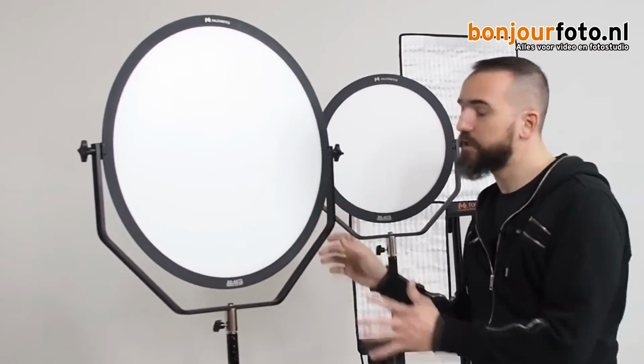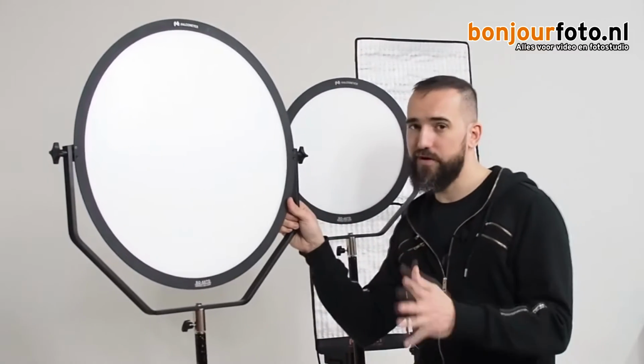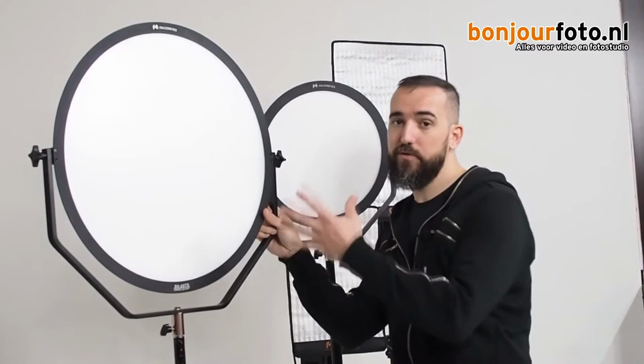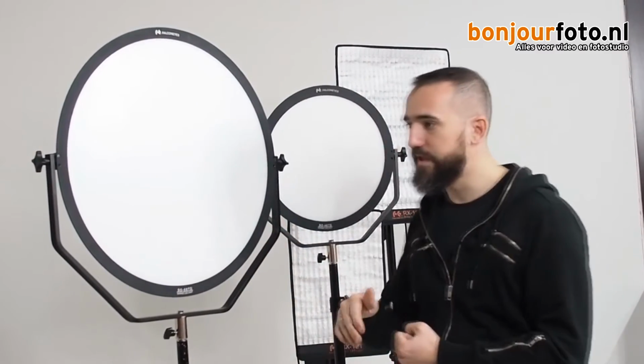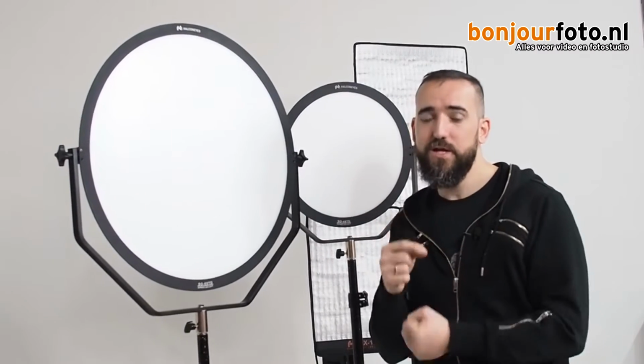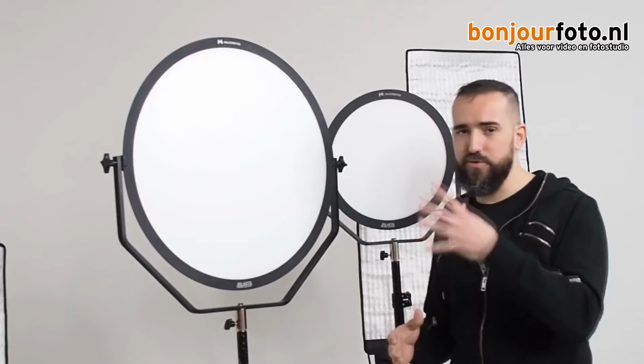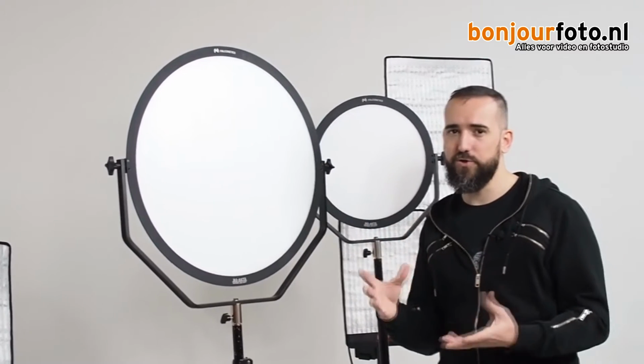This is a completely new technology. It's revolutionary. It's definitely my favorite, which allows us to have the softbox effect while we're using an LED light. So traditionally, the LED panels, they are quite harsh. They create quite harsh shadows and quite contrasty. But in photography, most of the time for portraits, we use soft lights. And in LEDs, you used to put diffusion panels, and it was not the best solution.